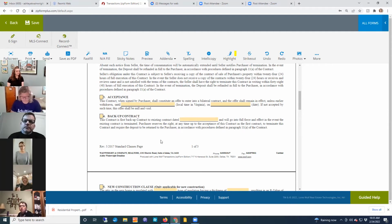But they could have said, hey, can we be the backup to the backup? And then when they get kicked out and this one moves into primary position, if something goes wrong, financing, inspections, whatever, and they end up terminated, we would immediately move into first position, into primary position.